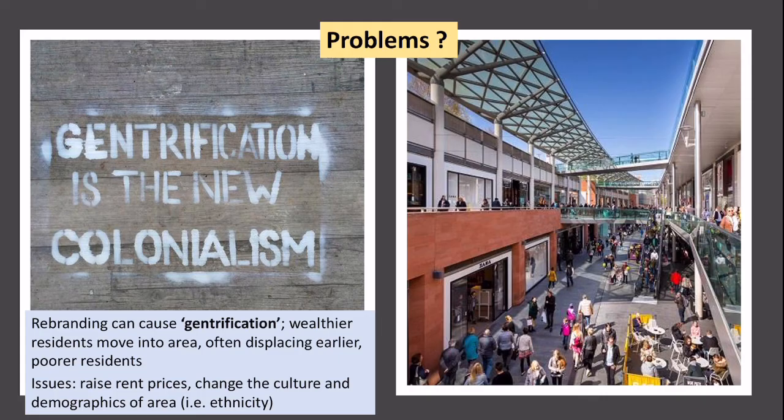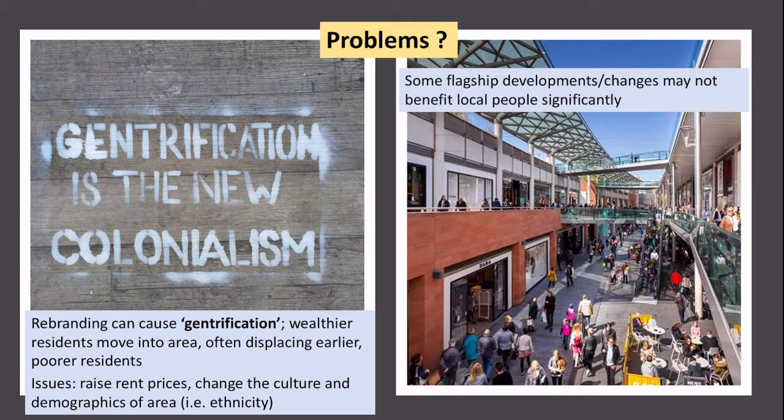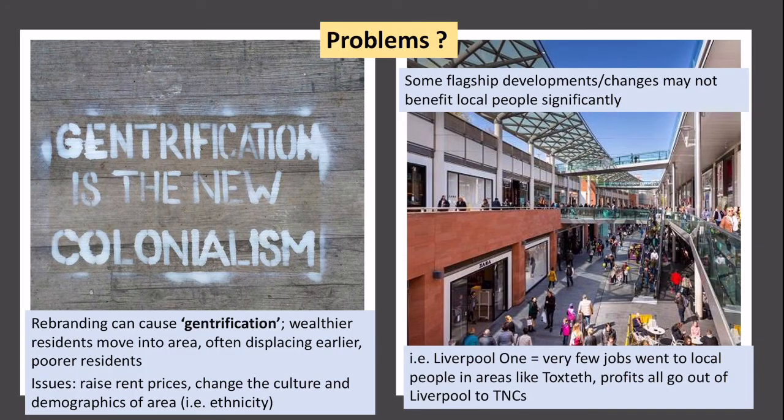Another good example of a problem is that sometimes these big developments, these big changes, can actually not necessarily directly impact or benefit local people. The example I've got here is Liverpool One, which was a great development for the city on a city-wide scale, but unfortunately it was right next to the place we've studied called Toxteth, and very few people had the skill set to actually work in many of these jobs, and therefore they're not actually benefiting from it. So tourists come in here, get a great opportunity to spend money, but unfortunately it doesn't actually provide any really significant amount of jobs.